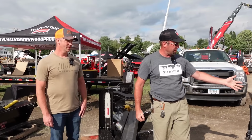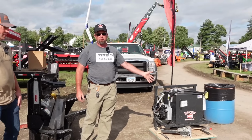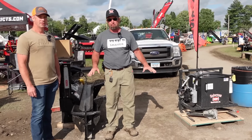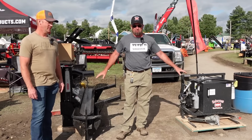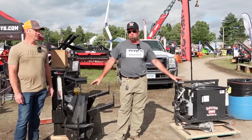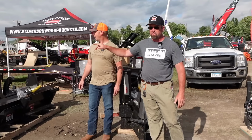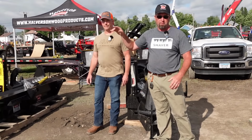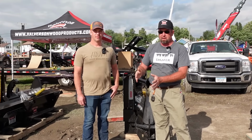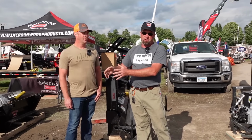So what Halverson did, they came out with a power pack that goes on the three-point hitch. It's a 540 power pack, even has a little electric oil cooler on it, so it keeps everything at temperature. And between the two of these, you can get in and process wood for around $10,000 to $11,000 with your tractor. Then we go into the 120, the 140, the 150. As you get bigger in the lineup, you go 16 inch diameter, 18 inch diameter, and up to about 23 inch diameter, with a hydraulically adjustable wedge.